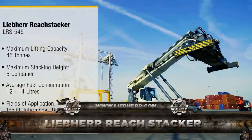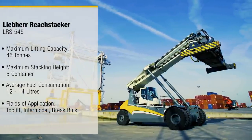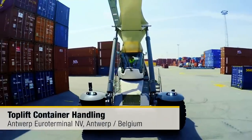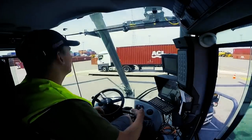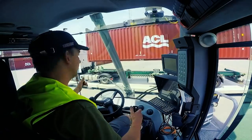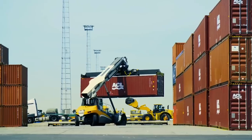Up next at number 13, we have the LIEBHERR Reach Stacker. This machine quickly handles the transport and handling of shipping containers at a shipyard. It's able to easily reach the tops of stacks of shipping containers and even behind the containers directly in front of it, making the removal of these containers fast and simple. It can take these containers and offload them onto truck trailers or train beds for long-distance transport.